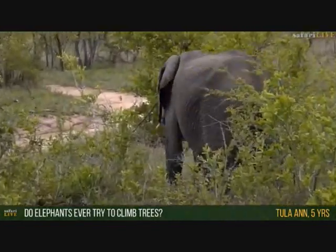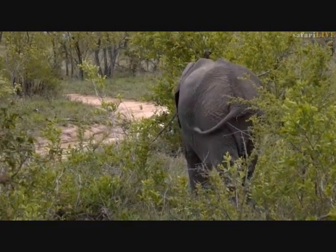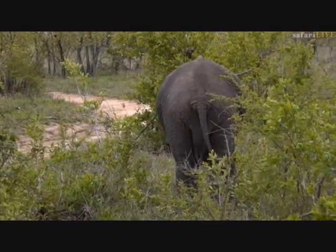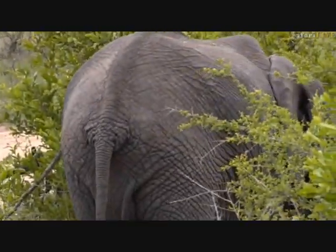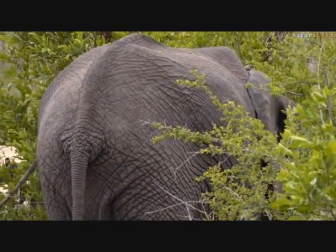Tula Ann, you're curious, do elephants ever try to climb trees? The only thing that I've seen elephants do with trees is if they can't reach something, they'll stand on their back legs, putting their front limbs up and stretch their trunk up. I've seen them smacking their foreheads against trees to get fruit to fall. And I've watched really big males push over really huge trees to get to the roots and to the fruits on top. But no, I've never seen them climb.